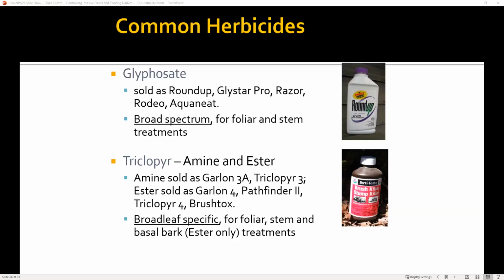Glyphosate is broad spectrum, which means that it kills any plant that is treated. And it is used for foliar application, spraying leaves, and stem treatments.